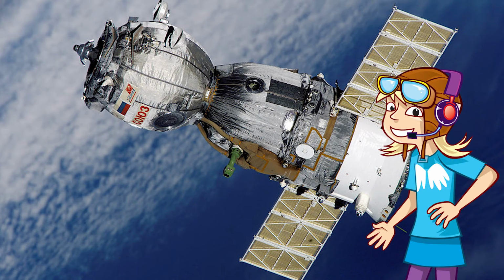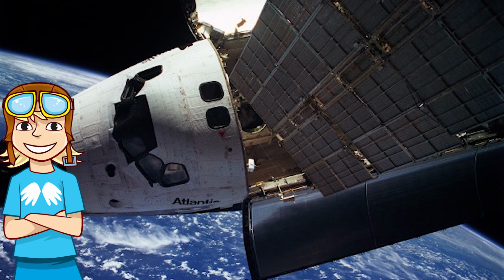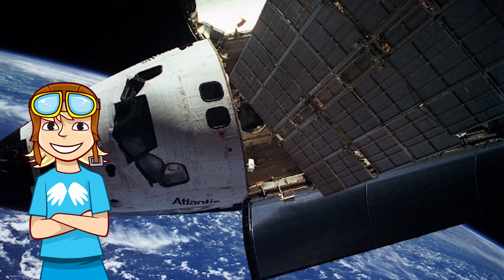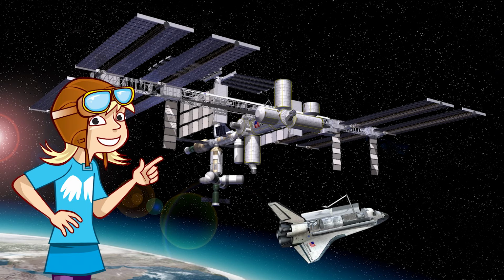So what do astronauts do? Well, if they're on a mission, there are lots of jobs. Some astronauts are mission specialists who fly or navigate the spacecraft. In other words, they are pilots. Other astronauts are payload specialists who are in charge of equipment that's launched into space. What these astronauts do depends on what the payload is. Maybe this mission is taking equipment to the International Space Station, or perhaps conducting experiments on board.